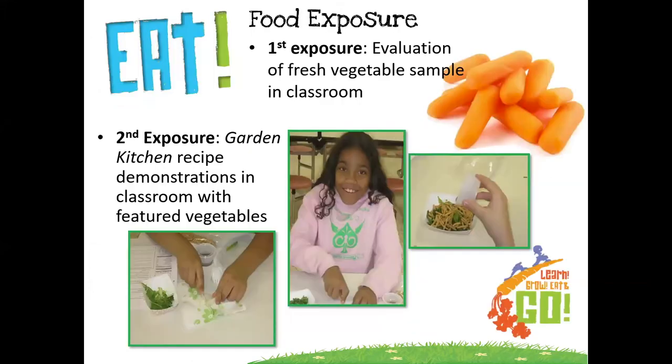We wanted kids to have multiple exposures to the vegetables. So we wanted them to grow them. And then we wanted them to try a fresh sample in the classroom. And then we wanted them to actually do a recipe. And sometimes that recipe demonstration might be something that our family and community health agents would lead.